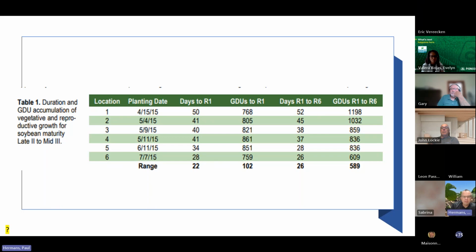Give it a bit of time here for folks to respond. So far, about a third say variety selection. Row width and population management is coming in second, kind of tied with crop rotation, bouncing around here, but it's kind of interesting to see. So I'll come back to the presentation here.